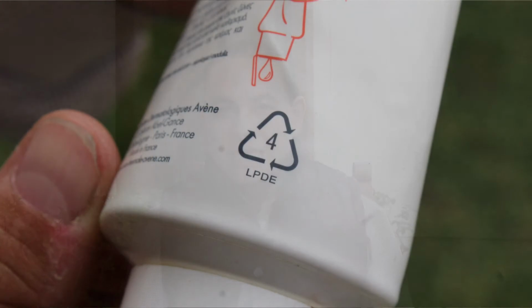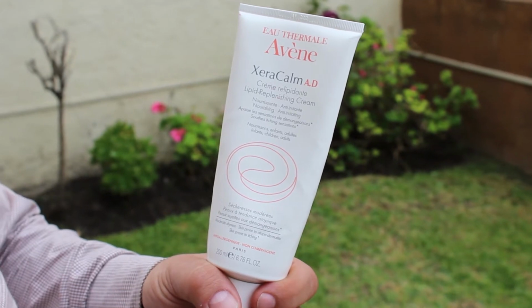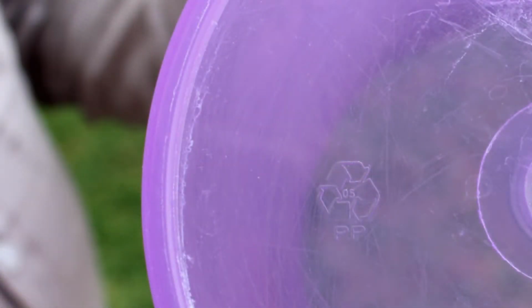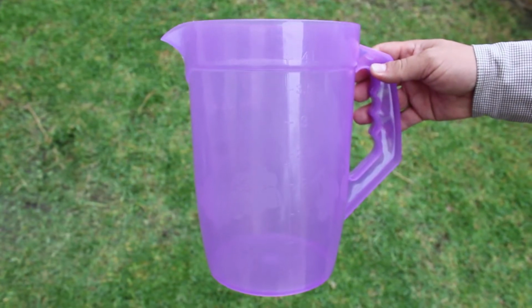Number 4 signifies that the product is made of low-density polyethylene, a cheap and very flexible material that does not resist more than 60 degrees. Number 5 is used for polypropylene, a really cheap material that also resists chemicals and that can withstand up to 90 degrees Celsius.